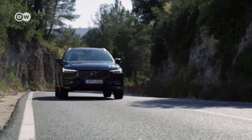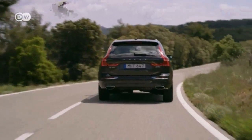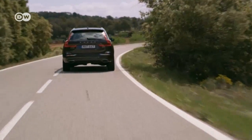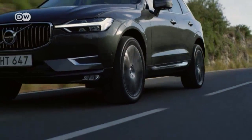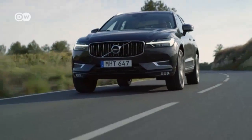Volvo is bringing out the 2nd generation of its XC60. It's been redesigned to be one of the safest cars in the world. At speeds of up to 130 kilometers an hour, it can be partially driven automatically. The car is available in 2 gasoline and 2 diesel versions, and 1 plug-in hybrid model.